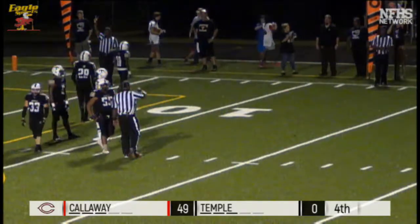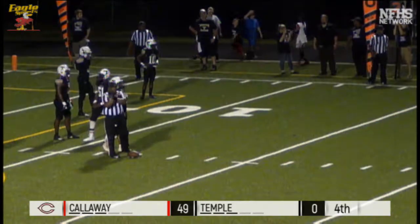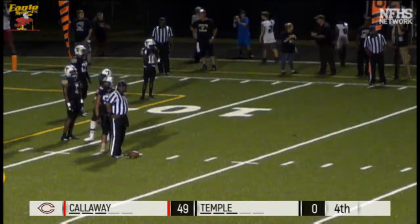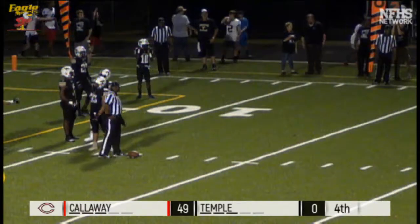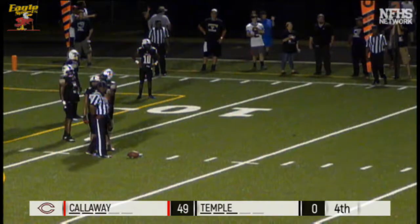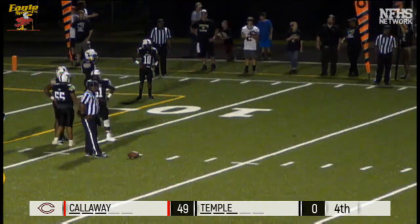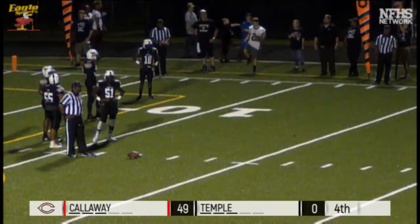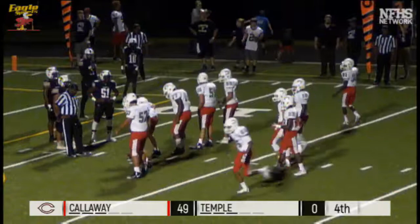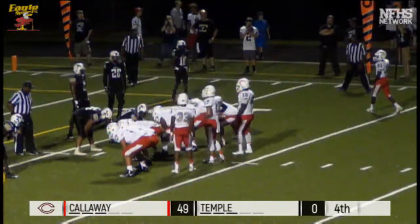No need for that. Came up here, got your win, called the dogs off, and it's been nonetheless an impressive drive for the young Cavaliers that are on the field right now. So we got 2 minutes left. Cavs on top 49-0 in their Region 5 AA opener on the road up here at Temple. We've said it a few times in the broadcast. Beautiful facility up here at Temple. Really nice field, nice press box, beautiful stands, nice turf field, big Tiger logo in the middle.